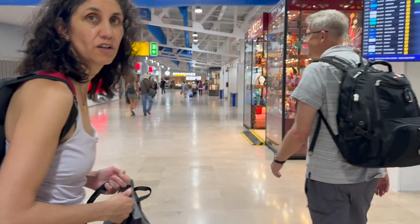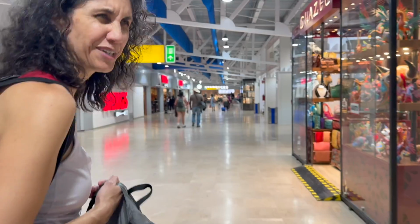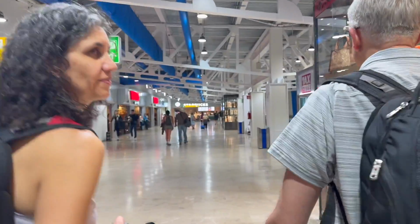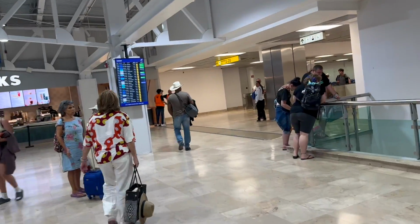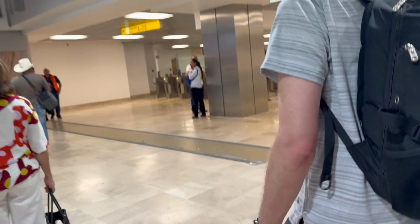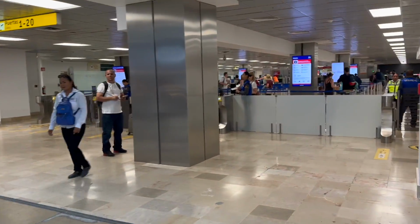All right, so security, right down there around the corner. It's usually not that much of a line, and shouldn't be too bad today. Yeah, definitely. All the gates have the same security. That's not too bad today.